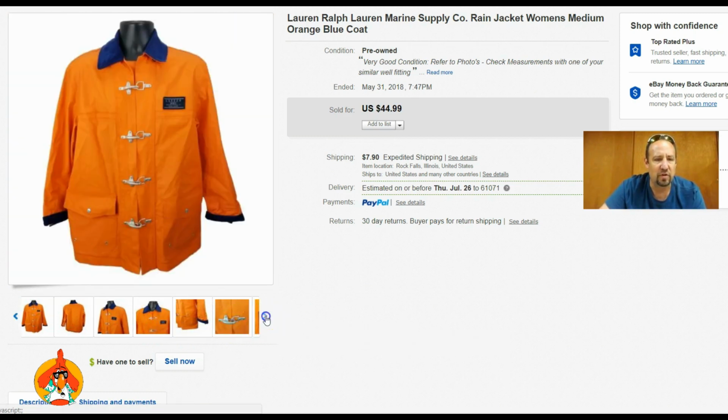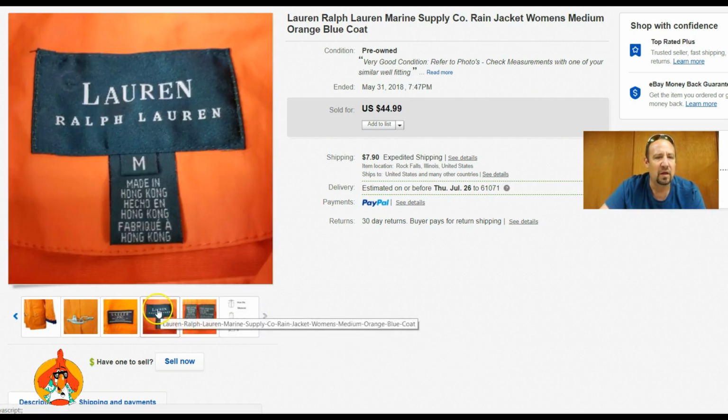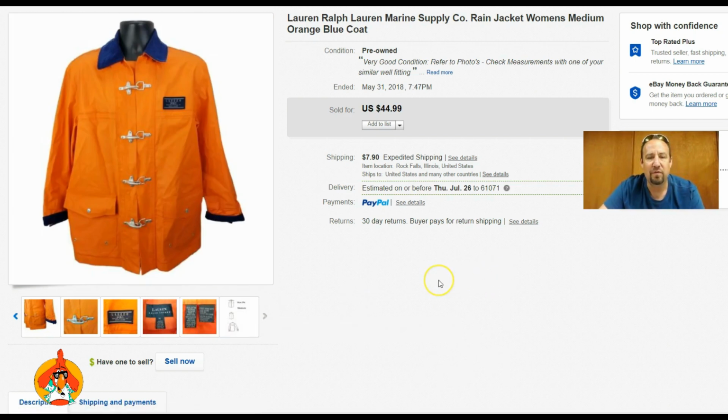I don't know if I got a picture of the tag. Yeah, I do, but it's Lauren's, the Marine Supply Company. Really nice. I got $44.99 on that plus buyer paid shipping, so not bad, a little return. I think I paid $5 for that jacket.